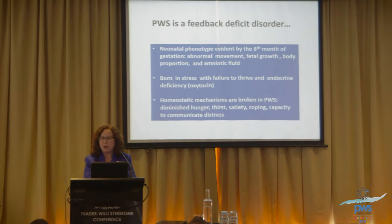We know that the neonatal phenotype is evident by the eighth month of gestation. And we know that because of abnormal movements, fetal growth differences, body proportion differences in the fetus, and also increased amniotic fluid, which I think is an early marker that fetuses in utero are actually not sucking and swallowing the fluid. We know that our infants are born in stress with failure to thrive and endocrine deficiency, as Dr. Reinfeld talked about with the deficit in oxytocin. Oxytocin also has some amazing other effects on the brain as well.